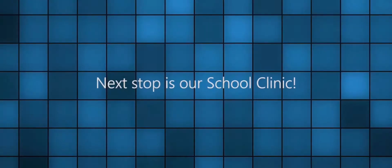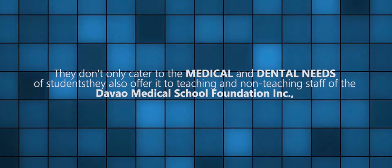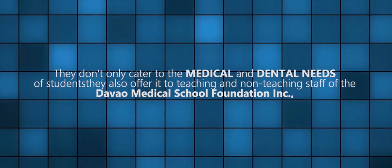Next up is our school clinic. Enrolling in DMSF gives you amazing perks with their school clinic. They don't only cater to the medical and dental needs of students, they also offer it to teaching and non-teaching staff of the Davao Medical School Foundation Incorporated. Their programs and services are as follows.